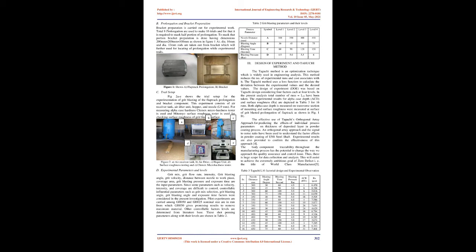D. Experimental parameters and levels. Grit mix, grit flow rate, intensity, grit blasting angle, grit velocity, distance between nozzle and workpiece, coverage area, grit blasting pressure and exposure time are the input parameters. Since some parameters such as velocity, intensity, and coverage are difficult to control, controllable influential parameters such as grit mix selection, grit blasting angle and exposure time were considered in the present investigation.